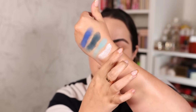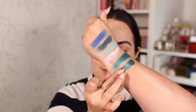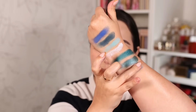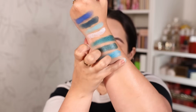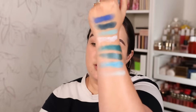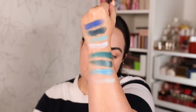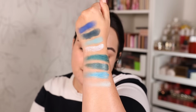And so we have shades 5, stunning. 6, also stunning. 7, which is not a blue I personally would wear. And 8, which is a very pastel light blue color. So check it out. These are the swatches of the blue palette. Blue and teal palette. I love the teal shades in this one. It's making me want to wear it. Or should I combine a couple?